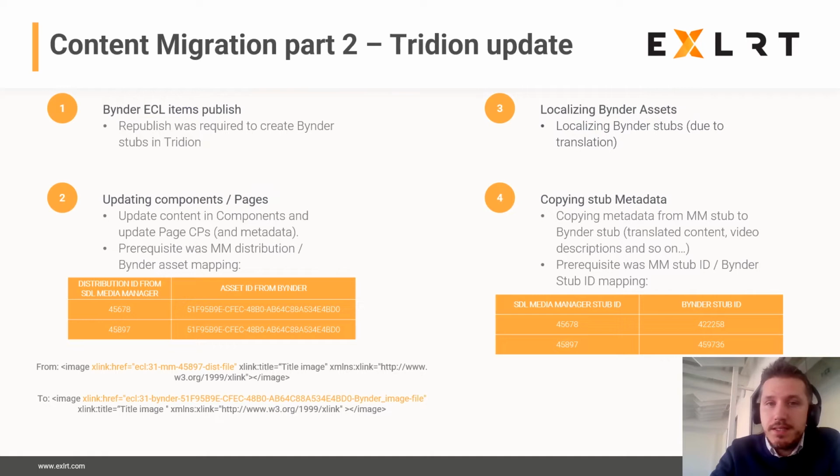For us to know what to replace with what, or which MM items with which Bynder items, we had to have some sort of mapping in place. The prerequisite for this was Media Manager distribution and Bynder asset mapping that we created during the migration. This meant that while we were migrating one item by one, we constructed this list that we used later on in the update process. The example you can see there on the left.